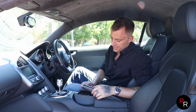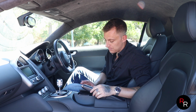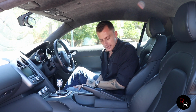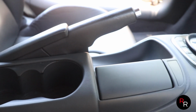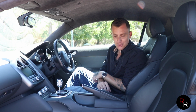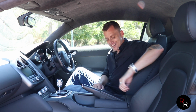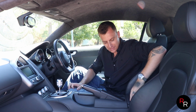Now, coming down here, we do have an ashtray. Now, these aren't really put in cars anymore, but if you don't smoke, just close it. No need to worry. 2 cup holders. You've got 2 sort of normal-ish size cup holders, and then you've got this sort of really baby, maybe like a Red Bull can size. Not sure what that is for. Maybe for your coffee mug or something if it's going through.